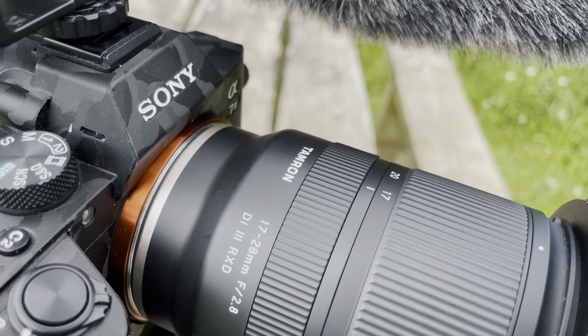The autofocus is quick, it's got internal zoom which is fantastic, it's very wide at the wide end, and you can just about manage to get those tight shots up at 28. I do wish it went to 35. The lens is also extremely sharp and extremely versatile.